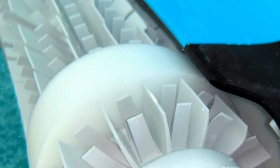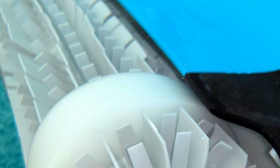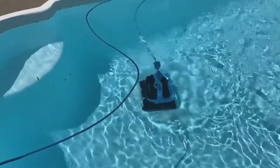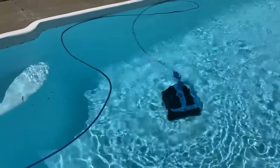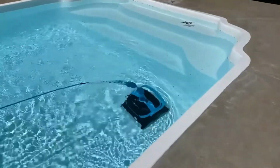It's also worth noting that the Dolphin Nautilus CC Plus has an easy-to-use 3-setting function which allows you to schedule your robot to clean every day, every other day, or every third day. Thanks to the timer, you'll never have to worry if your pool is clean when you want to use it.